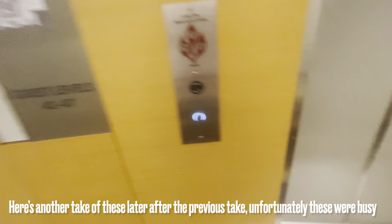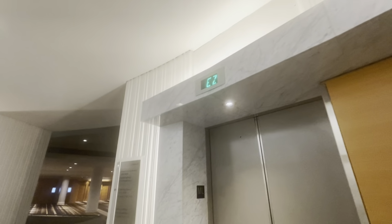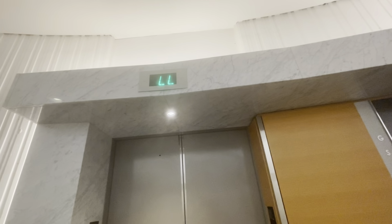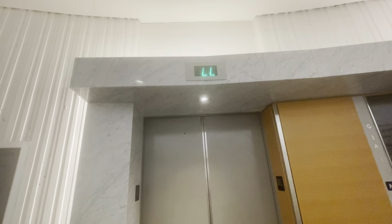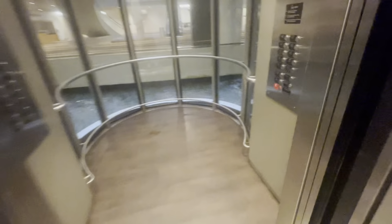All right, y'all, I'm back. Figure we get another ride in these elevators for the last time, because I won't be coming back here. We're gonna ride the glass elevator for the last time. This one should be coming down. This one here is obviously broken. I've said that multiple times already. We're gonna ride the glass elevator for the last time ever. I won't be coming back here, so today's my last day.